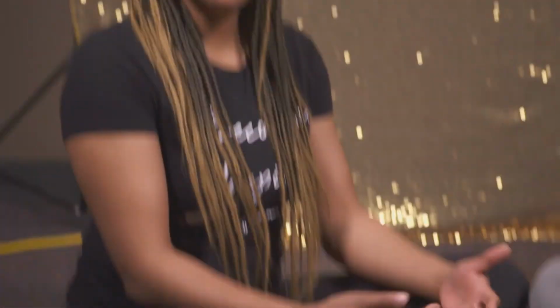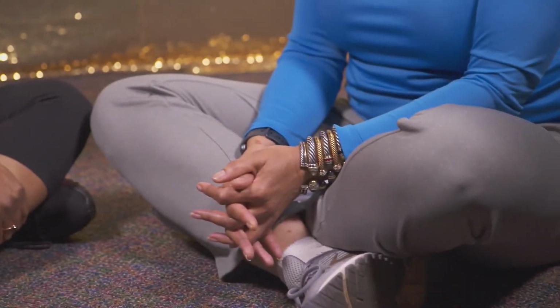For our final cool down activity, we're going to breathe in for a count of 8 and breathe out for a count of 8. For this activity, you will sit on the floor and if you can, cross your legs or just in any kind of comfortable position that suits you.